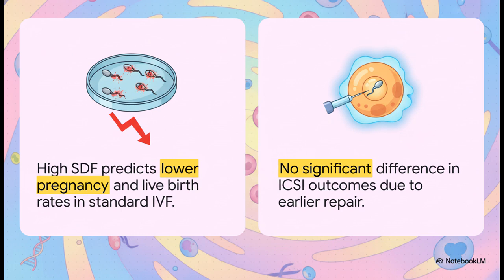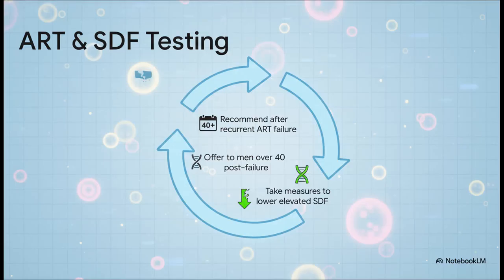Why is that? Well, with ICSI, the oocyte's repair mechanisms kick in earlier, and the sperm aren't sitting around in overnight cultures soaking up laboratory-induced oxidative stress. So practically speaking, if you're counseling a couple staring down the barrel of recurrent ART failures, whether that's fertilization failure, implantation failure, or loss after IVF or ICSI, the GAF strongly recommends getting that SDF test.